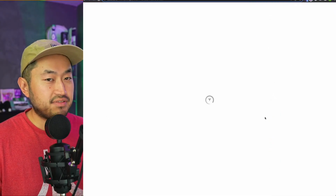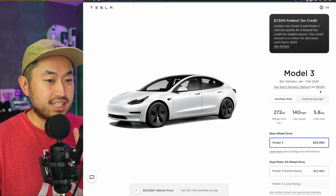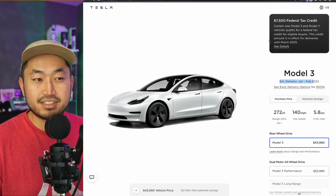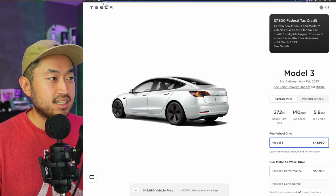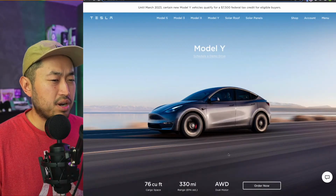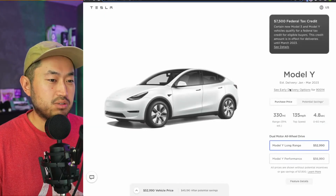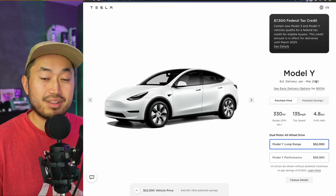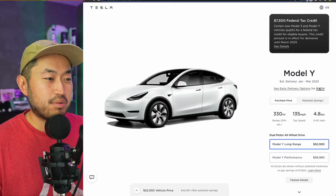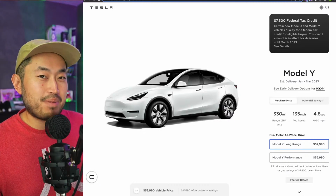Let's see if the delivery times have adjusted, because that's going to be our real indicator here. Model 3 seems to be estimated delivery still January, February. Let's see if we can check the Model Y really quickly. I think it was January to March, what it said before, at least what it said yesterday. So yeah, still the same. This still has not pushed past March, but I wouldn't put it past Tesla.